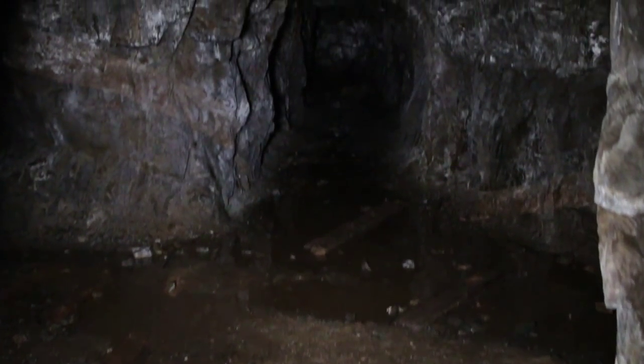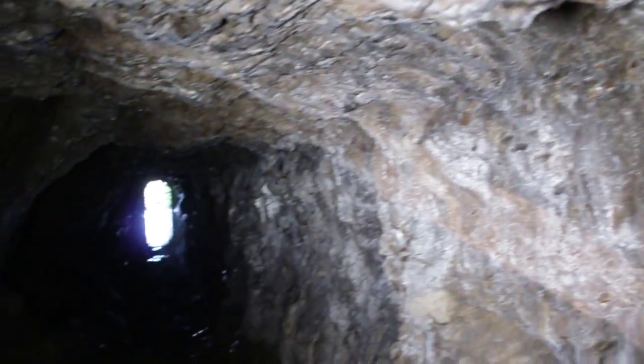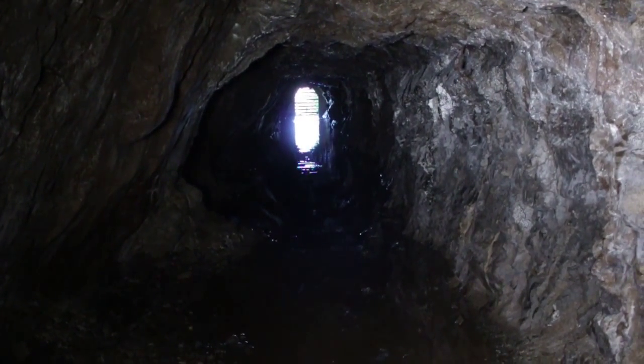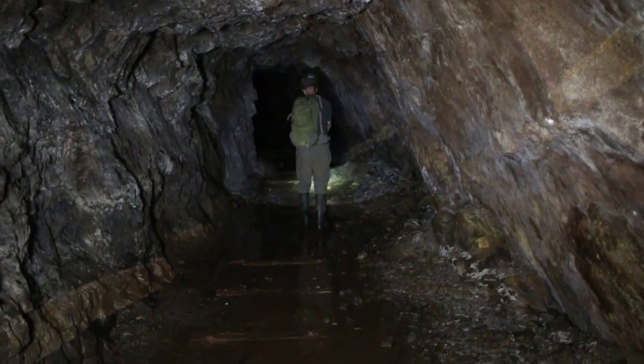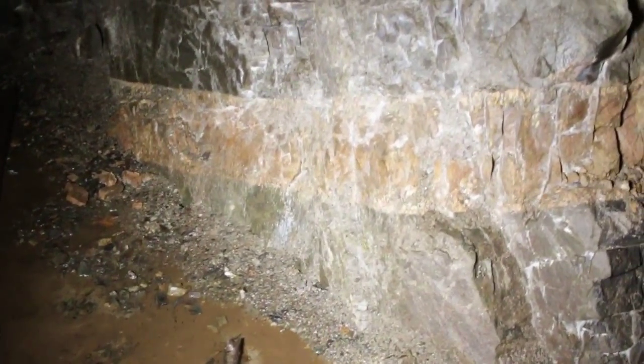It must. All right, we're coming back to the four-way intersection from the mouth. There's the mouth in the distance. Like I say, this intersection's probably 150 feet in, thereabouts. Here we are continuing on the main drift, the main adit forward. Again, look at that in the rock.